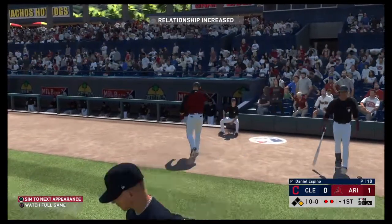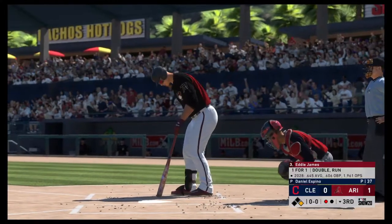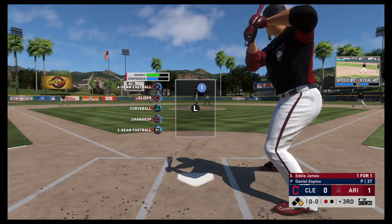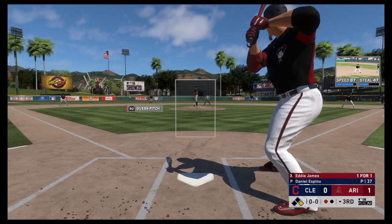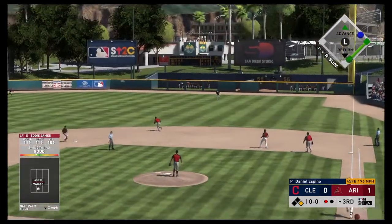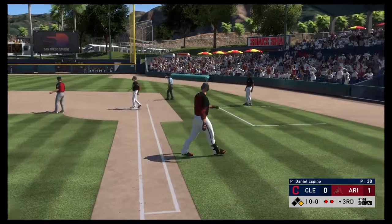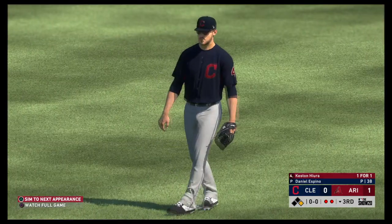What a frustrating inning from a pitcher's standpoint, D-Roy. You get the first two out of the inning. So coming to the plate, Eddie James. He'll try to follow up the double in his last at-bat with another big hit right here. He pulls this one into right. McKenna is there to put it away, and the runner will be forced to retreat back to first.